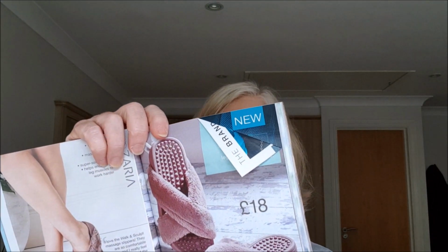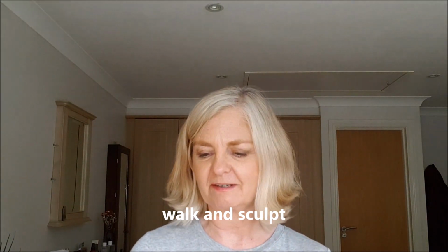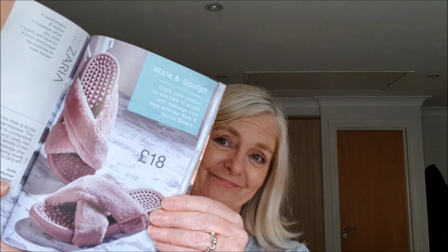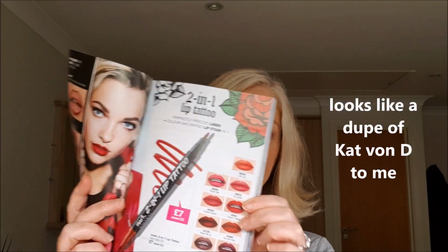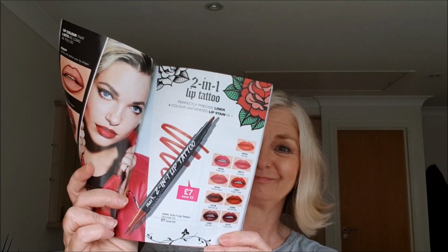Yeah, these look quite good. They're not in my size. They massage your feet as you wear them. They weren't available in my size. £18, and that is the Walk and Sculpt. Look at that. So if you like your Kat Von D eyeliners and lip liners, but don't want the Kat Von D price, there you go.